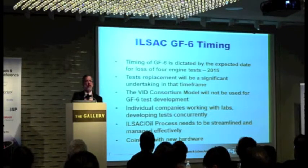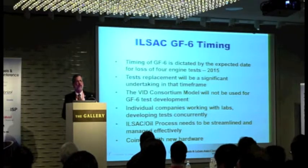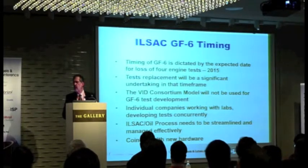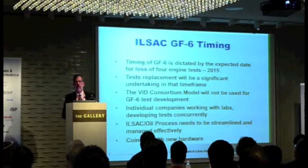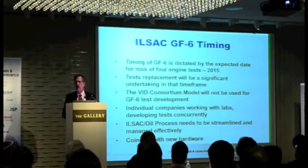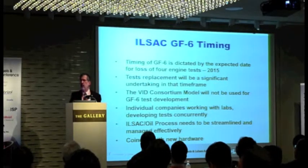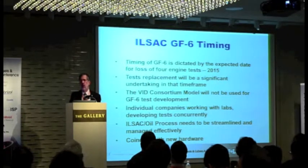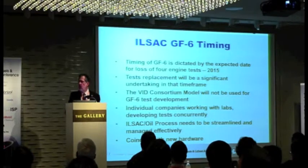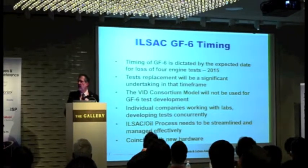I doubt seriously that the Sequence 6D consortium model would be used for any new GF6 test development. The 6D, I think, was a very good test, is a very good test, but that development included and tied up the personnel from at least the 10 companies that were involved in that consortium. And I think we can do a better job of having just individual OEMs working with the labs and developing those tests they're supporting concurrently rather than serially.